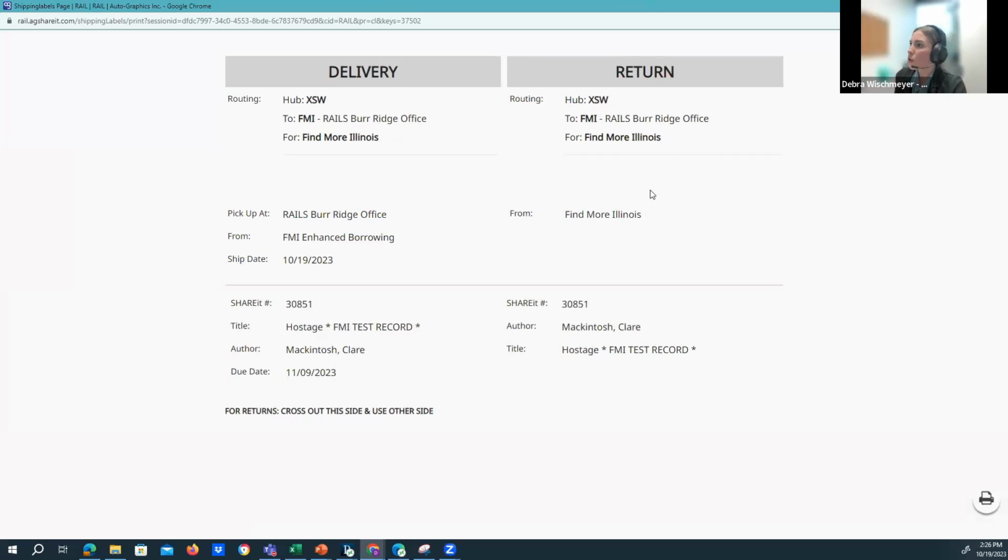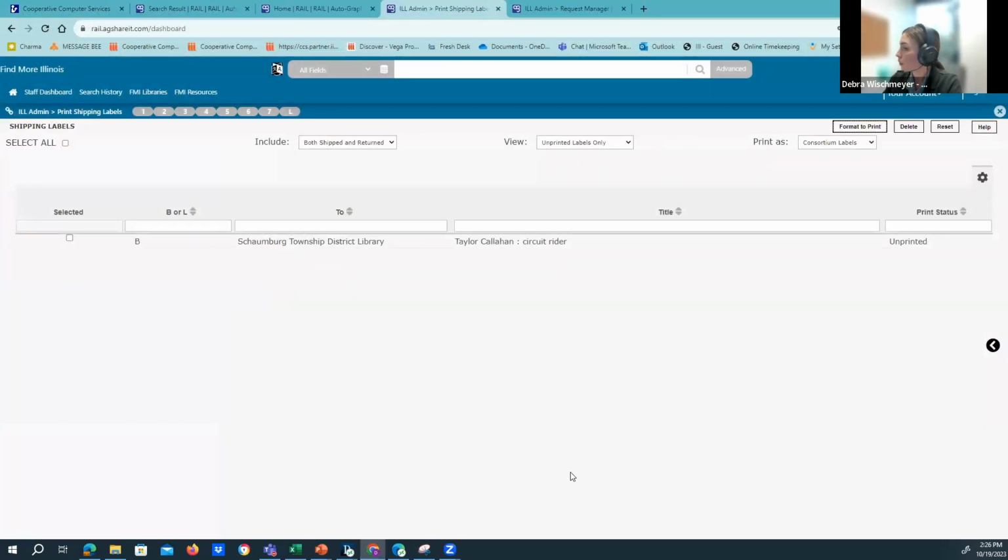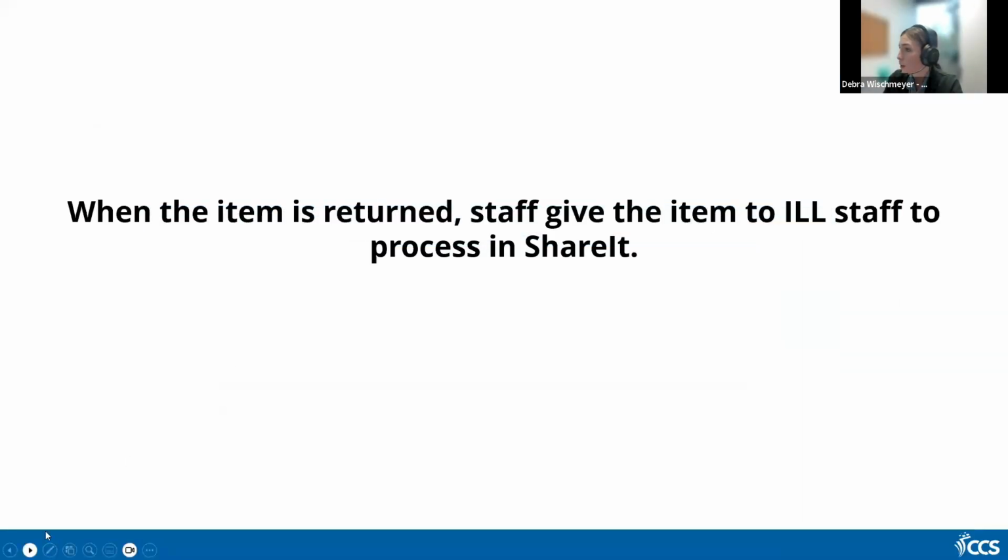This will open up a new window with that shipping label. You can see that these shipping labels are split into two sides. We have one side for the delivery shipping label, and then the other side for the return shipping label. So you would just fold this shipping label in half, pop that return side up, attach it to the item, and put it back in your Rails delivery bin. Rails will take care of sending that item back to the item's owning library. And so at this point, you are done. That item has been placed back in Rails delivery. Rails will get it back to the lending library, and you are all good to go here.